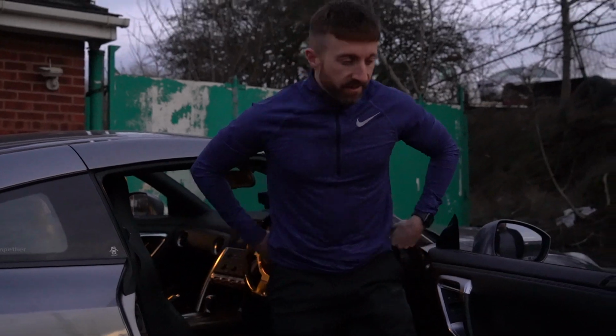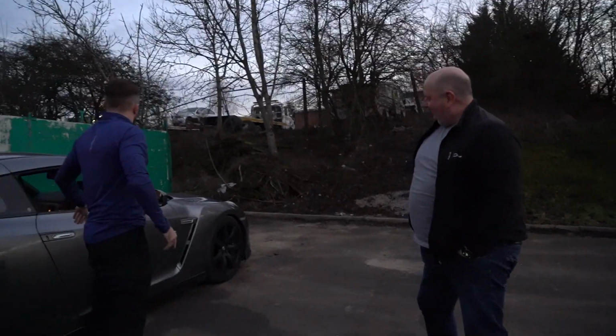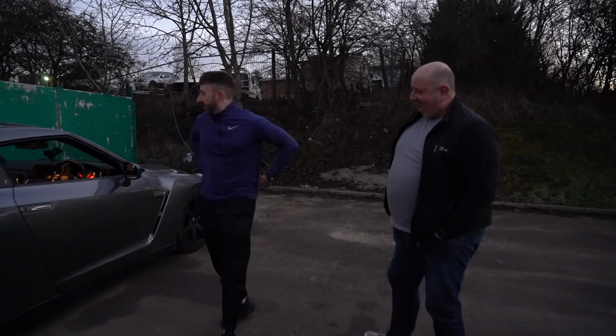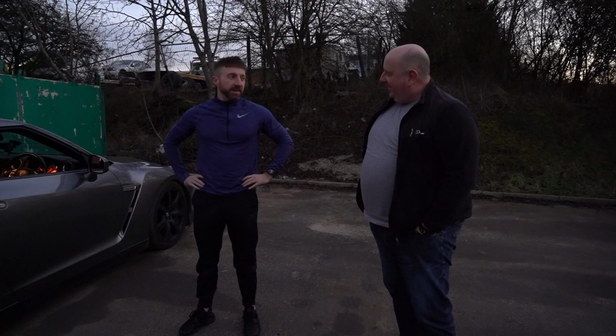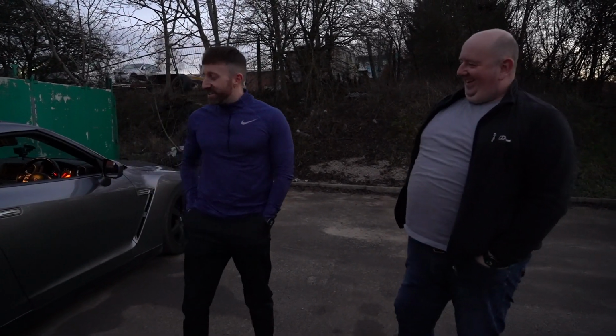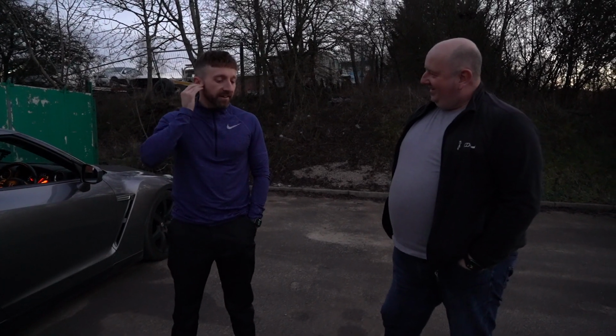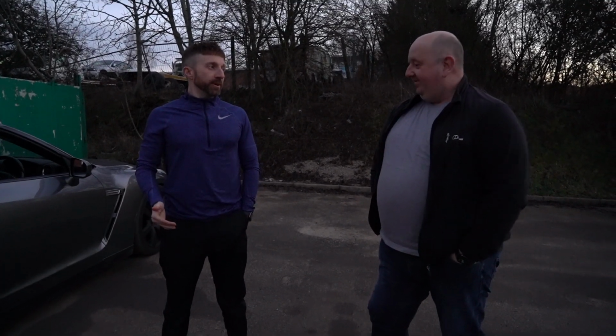So there we go. The Nissan GTR. Jonathan's Nissan GTR. Would I buy one? Yeah, I would. Now it's really about looking at some. That's the fun bit, trying to find a good one. I've been looking. There are a few out there, but some are high mileage, some low mileage. You don't know what they've been through. You don't know what they've had.